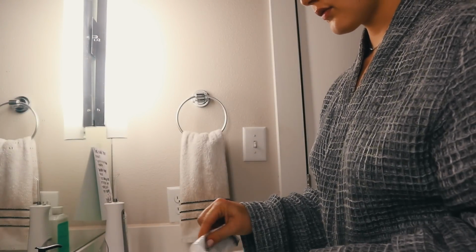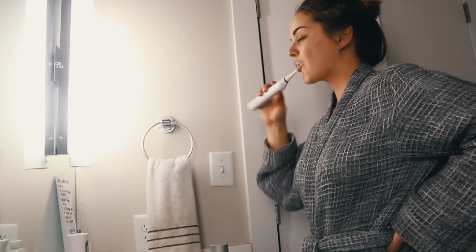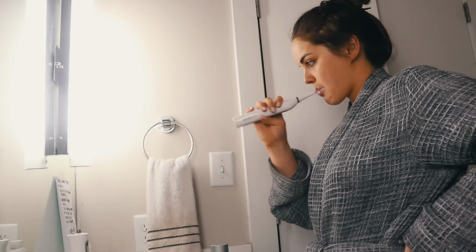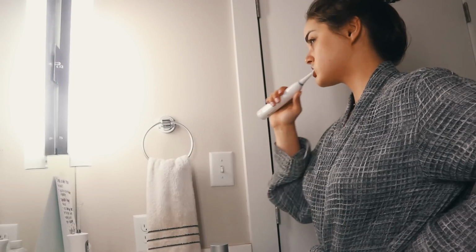While that soaks in, I brush my teeth, and Andrew always yells at me for brushing like this because apparently you're not supposed to do that with an electric toothbrush, but I just don't feel like I'm doing my part if I don't brush too, you know? So I always brush, and that's just the way it's gonna be.